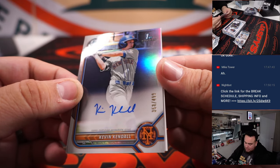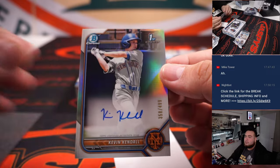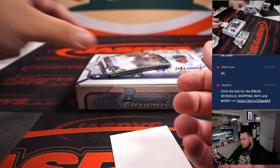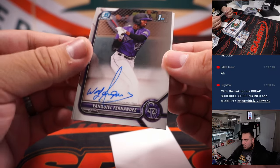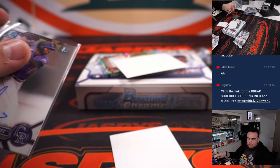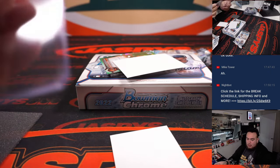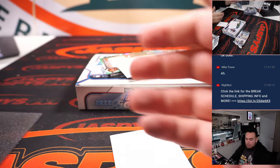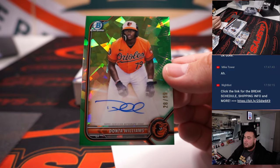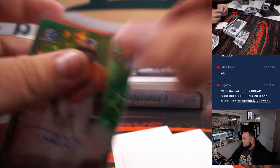All right, Kevin Kendall. Refractor for the Mets. Going to Ed. There we go. Good name right there. We have Yunkio Fernandez. It's just a base, but still a nice one there for the Rockies, which is going to Jose. And last one here is Donta Williams. It's a 99 Atomic.